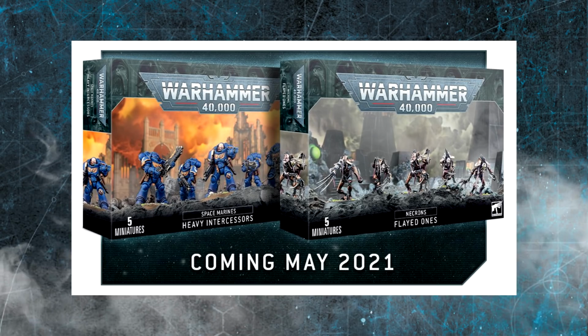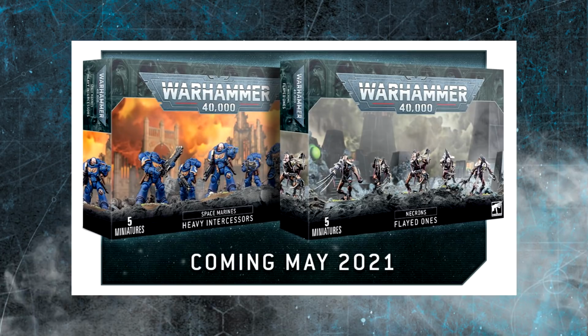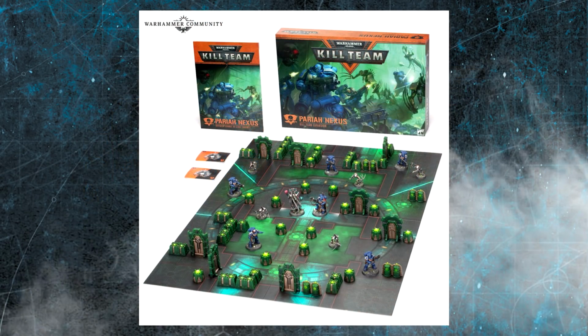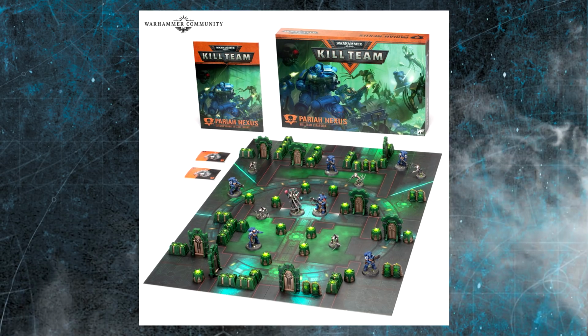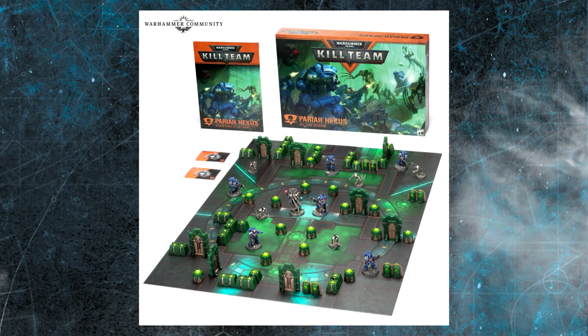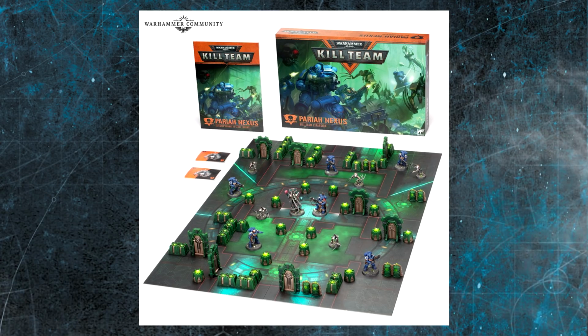And when it comes to the Heavy Intercessors and the Flayed Ones, there's been a lot of talk about how Games Workshop initially released this, because the only way to get your hands on these right now is through the Indomitus box set, or go over to eBay for people who are breaking up this box set. But please be warned that if you go over to eBay, you're probably going to be paying a hefty price for these models. There have been some deals that people have gotten, which is fantastic, but most of the stuff on there is very, very priced up.